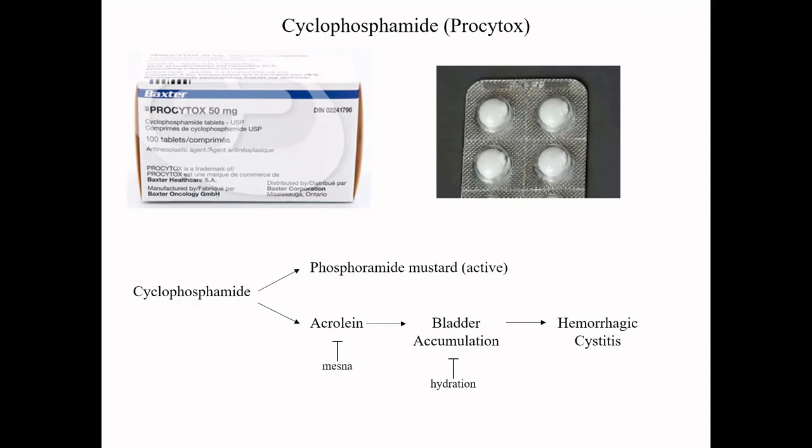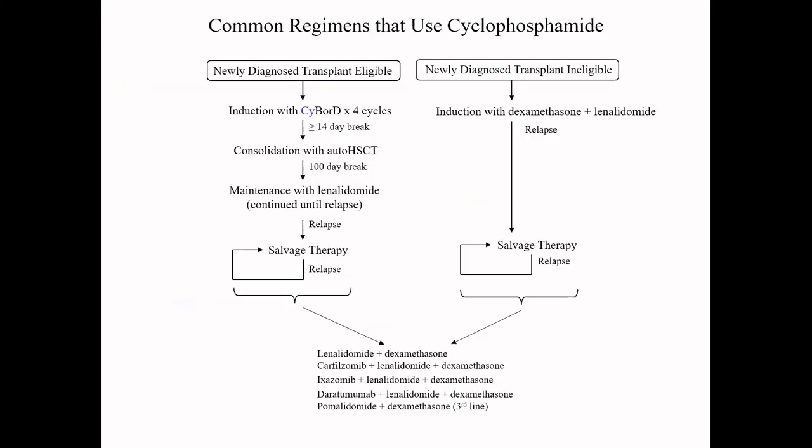Because it is a cytotoxic drug, they suggest washing your hands after handling it. Otherwise, it might irritate the hands a little bit. And it does have an interaction with grapefruit, so it suggests that you avoid grapefruit when you're on that. And again, the main place you're going to see this is in that Cyborg-D regimen that's used, top left corner there, as a first line option for patients who have just been diagnosed with multiple myeloma and who are considered eligible for a stem cell transplant.